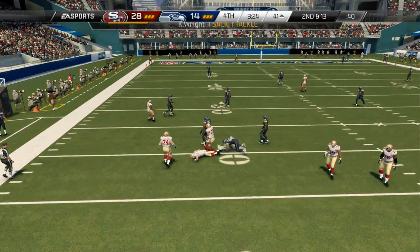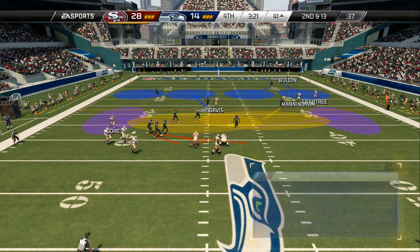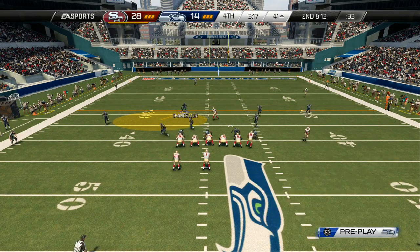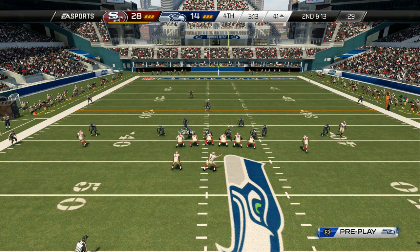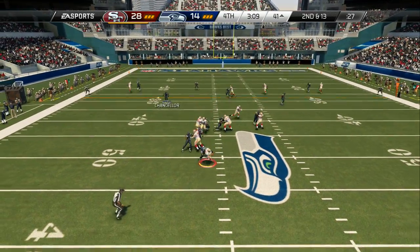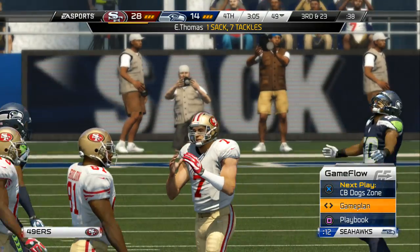Getting sacked. I'm just going to give the defense a lot of credit for all these sacks they've got here today. They take him down one more time. When you got this much talent on the defensive side, you're going to sack the quarterback. Second and 13. Getting sacked again.